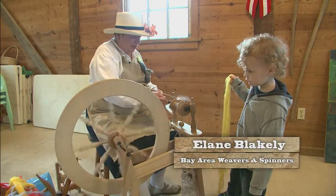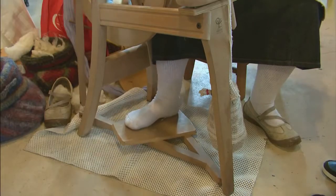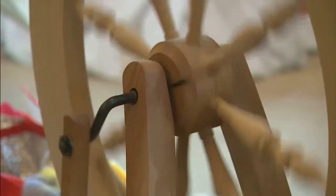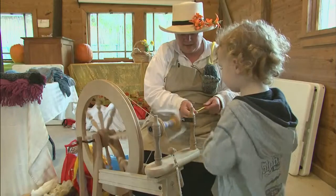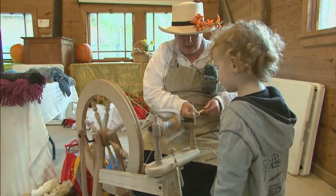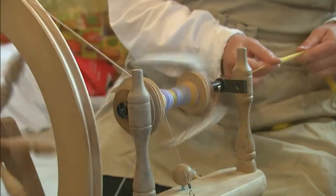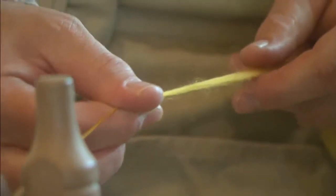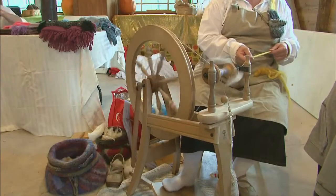I'm making string. I push on the treadle. The treadle makes the lever go up and down, which makes the wheel go round. You just put that in there and it twists it. Well, if you look really closely, you see little lines, and those lines are wool or cotton, some kind of fiber.